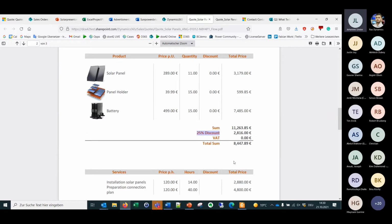Good. So we have seen the quote scenario, we have seen the SharePoint action, the return action. We changed something in the Word template for this quote. We have seen that we can integrate entire documents or data stored in SharePoint or any other system.